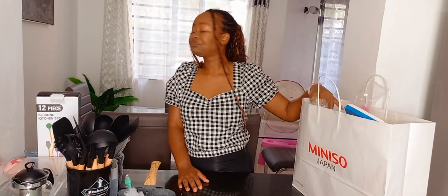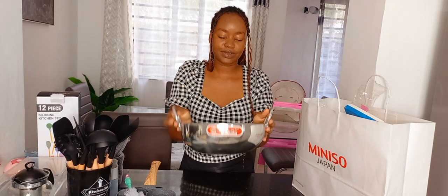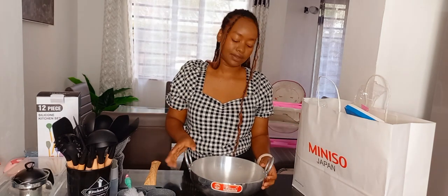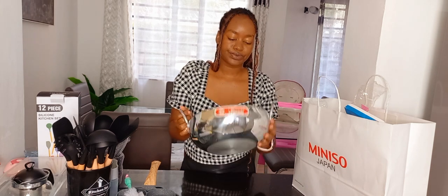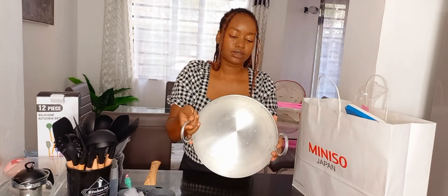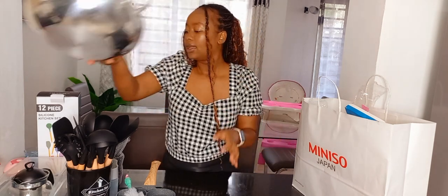And then, this is what I was talking about today. A wok. So yeah, I got this from Carrefour. So yeah, Kamukunji, Miniso, Carrefour. This was from Carrefour. I can't remember the price, you guys, so sorry. If I remember, I'm going to put it up on the screen. So I got a wok for my fries, things like those.